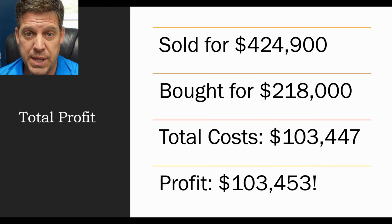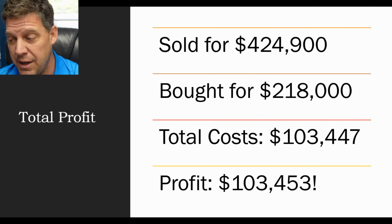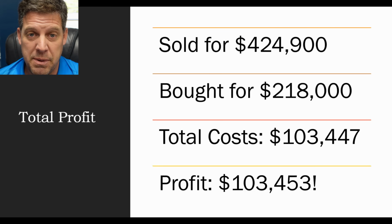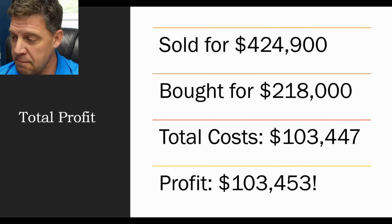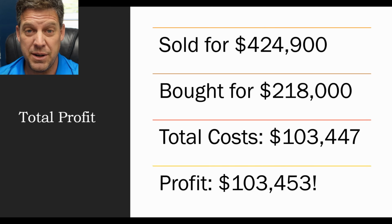Total cost $103,447. Again, those were higher, so we held it a little longer, had more repairs than we thought, and it sold for more than we thought. So that increases the cost too, just because we have to pay our higher commission and different things to the other agent. But our profit was $103,453, which is awesome. So cool to see that. We haven't seen that for a while.